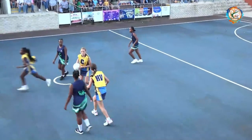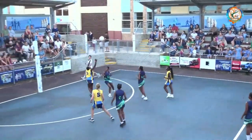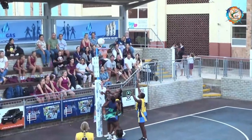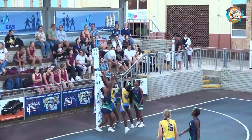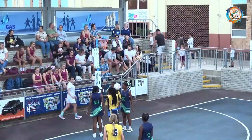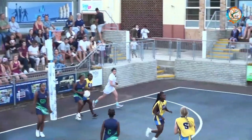Right, that was some pressure there from Charlotte, so time was up. 3 seconds, they didn't get their centre pass away. Another opportunity for Charlotte to shoot. It is a penalty shot to Charlotte. Another penalty. And a goal to Charlotte.